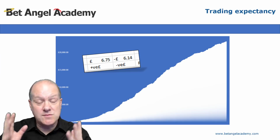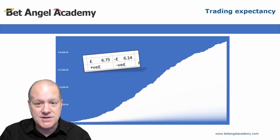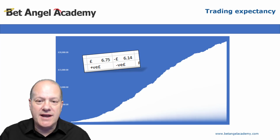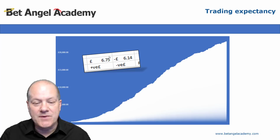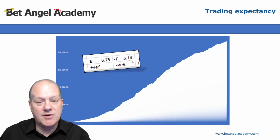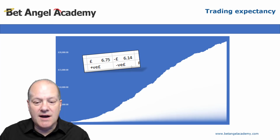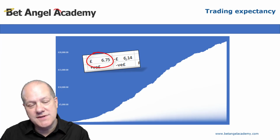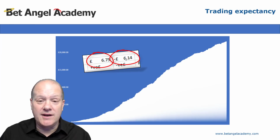So the best place to start with a profitable strategy. Well, I say profitable, but let's have a look at what we can see on the screen here, because the issue that you've got is if we actually look at this screen, you can see that I've got positive numbers and I've got negative numbers. This is a trading strategy that we're deploying here. You can see I'm winning £6.75 when I win, and I'm losing £6.14 when I lose.